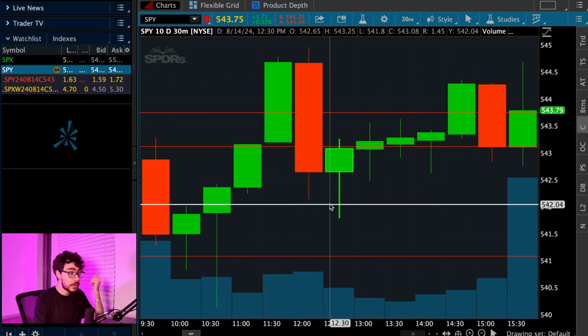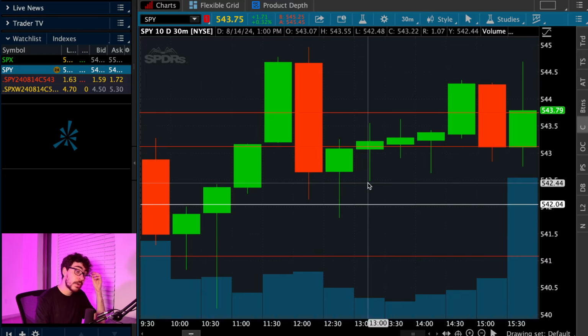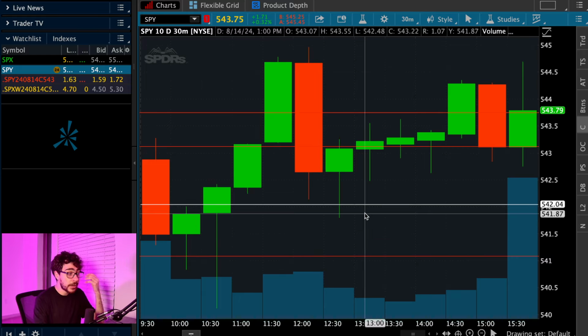Green, red, green pattern. New floors above previous hour resistance right here. Buy call options towards the opening of the 30-minute candle. It's consistently working and printing at the speed of light, man.